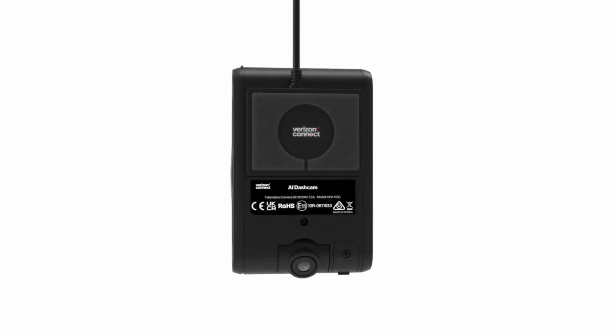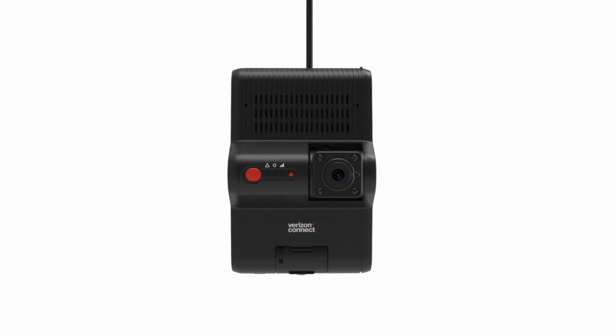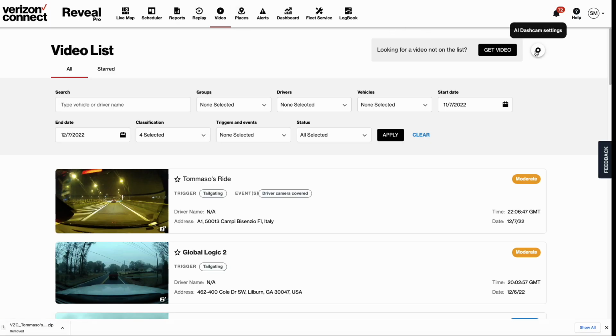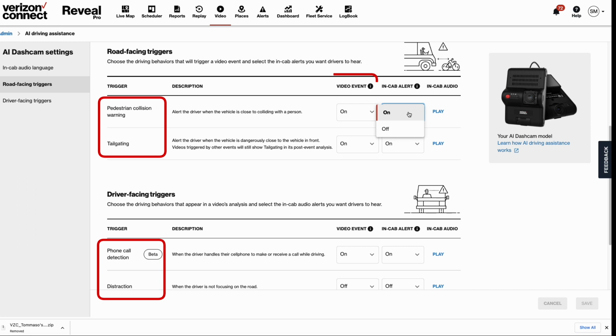Speaking of dash cams, anyone using our new AI dash cam will get even more control over the videos you see and what alerts your drivers hear. With the latest update, you can now independently select whether video events like tailgating, distracted driving, and more will be uploaded to the platform and whether a driver will hear the in-cab alert.